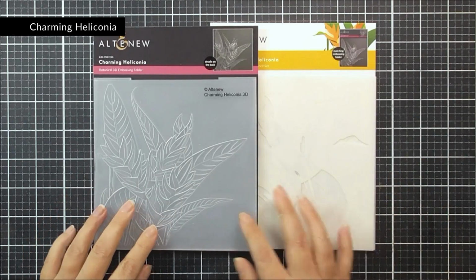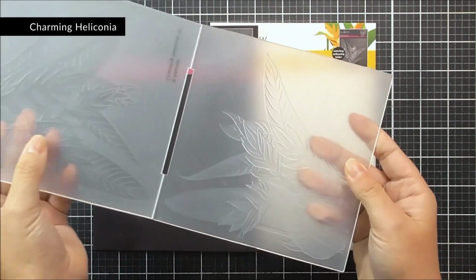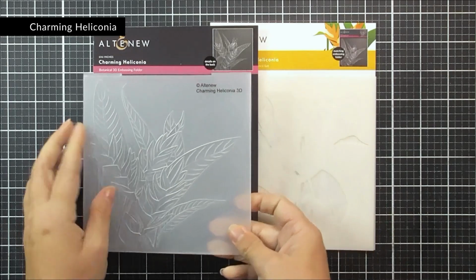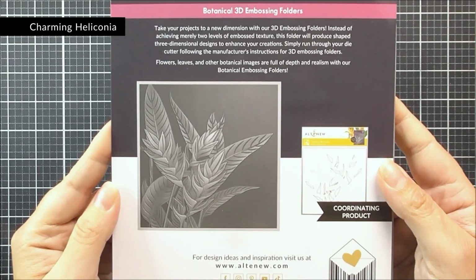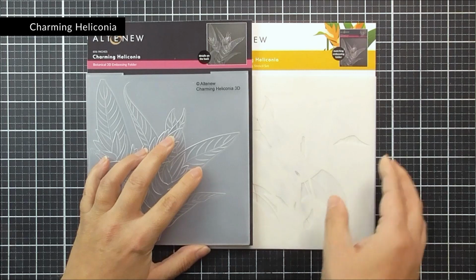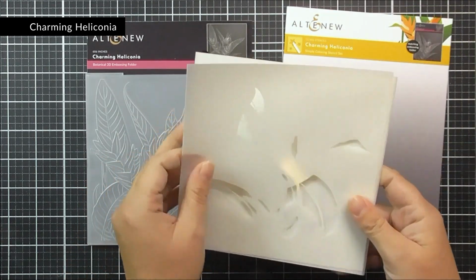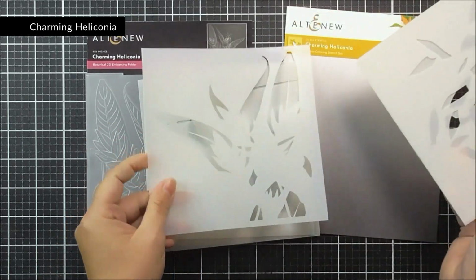Next up, we have a charming Heliconia, and in here we have a 3D embossing folder. This is 6x6, and you can see that we have the embossing on one side and the debossing on the other side of the embossing folder. If I turn this around, you can see the effect that you are going to get when you do run that through your die cutting machine. Very, very pretty. And I love that it has all of the design on one side of the card. We also have the simple coloring stencil set for this one.